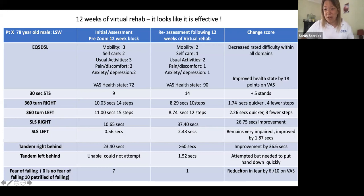And I think the confidence to exercise was really encouraging, because actually fear of falling and doing remote exercise is high, and he went from a 7 to a 1, so all of our fears are reduced as well. So I think the data that we're getting through at the moment, and we've got a reassessment process going, is very similar.